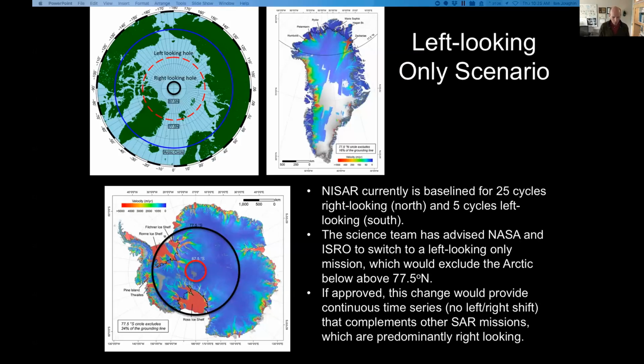But the solid Earth community really did not like the shifting from left to right looking due to the fact that they want continuous time series, and it kind of disrupts the continuity of their time series to do that. They were afraid that we might have an earthquake, for example, during a period where they wouldn't have data. So they've advocated for going to a completely left-looking mission so we wouldn't have another hole in Antarctica.